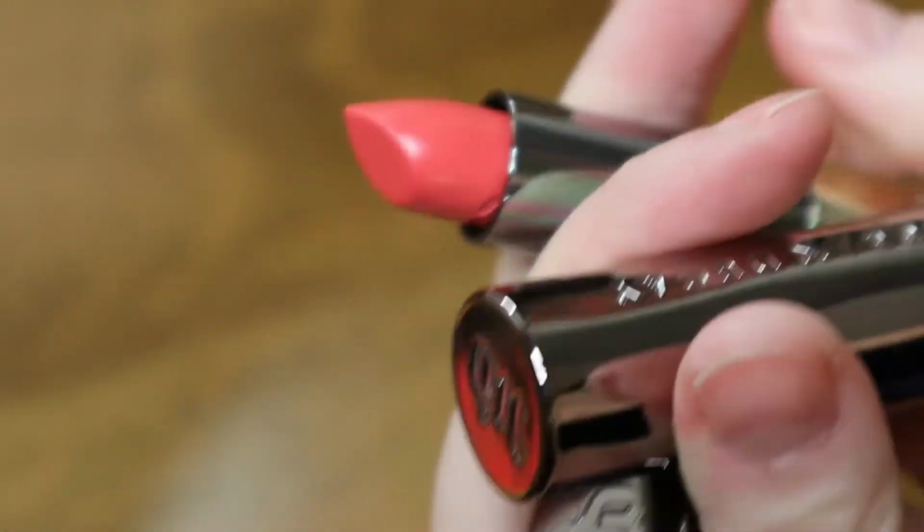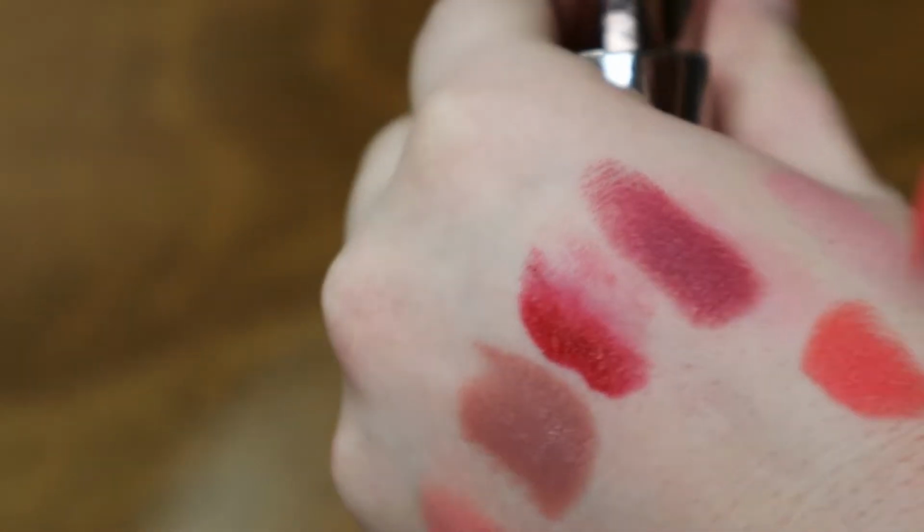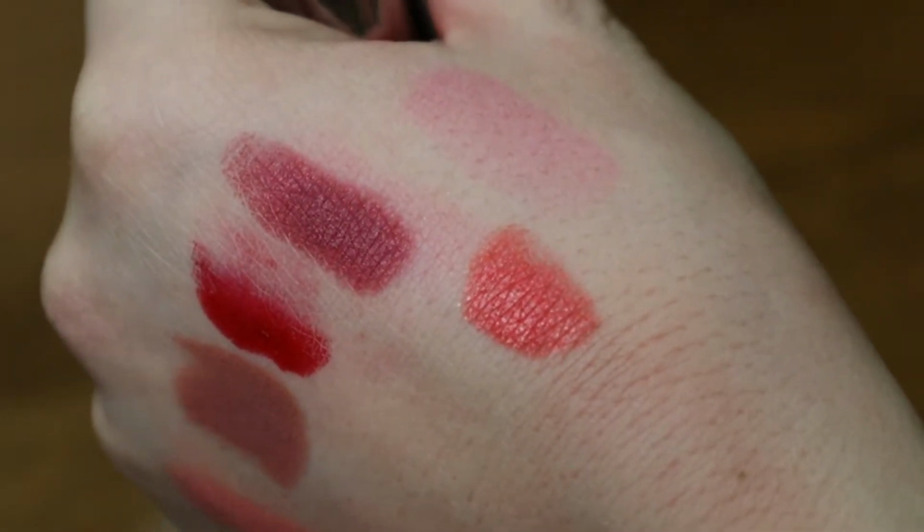I also have 2 in the cream formula. So I have the shades Wired. It's a really vibrant coral. And Liar is another really pretty nude, just in a different formula.